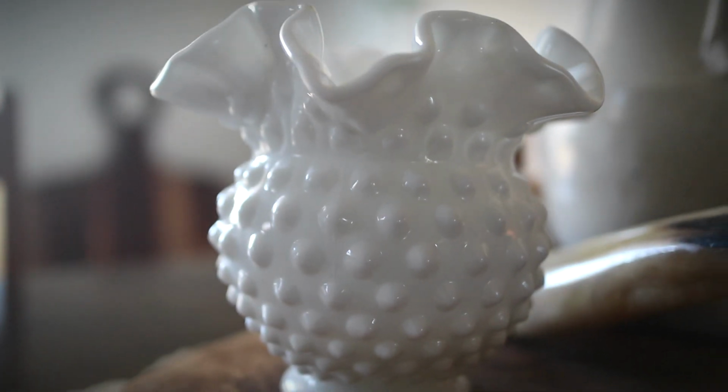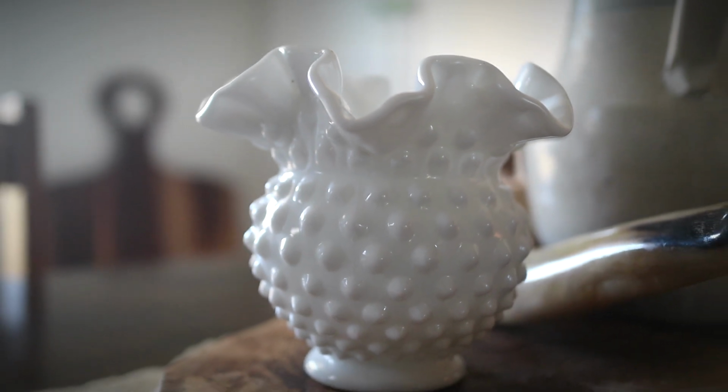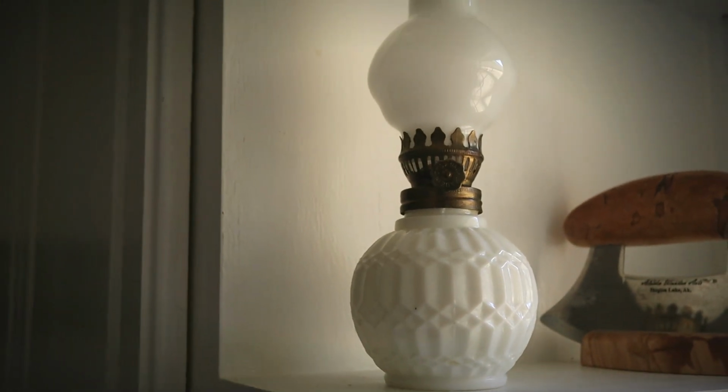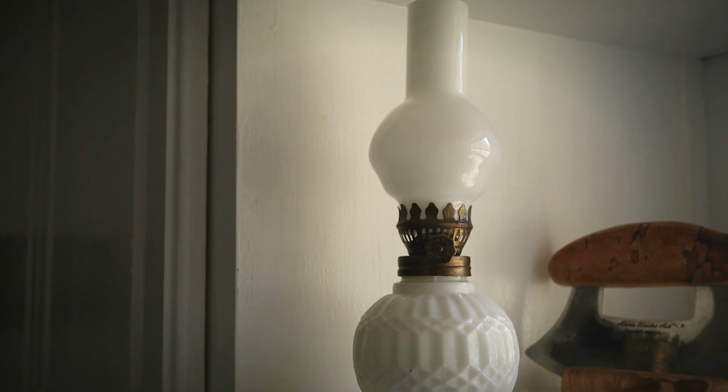Now, of course, you know that I love milk glass, like that hobnail milk glass vase that you just saw sitting there on the kitchen table in my centerpiece arrangement. Well, I happened to find 2 milk glass things at the antique store over the weekend, and one of them, I've never seen one quite like it because it was so tiny and dainty, but let me show you this. A little tiny milk glass lantern.